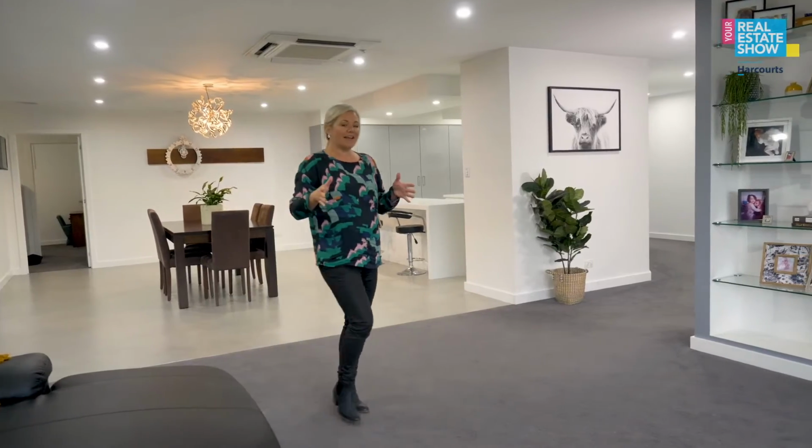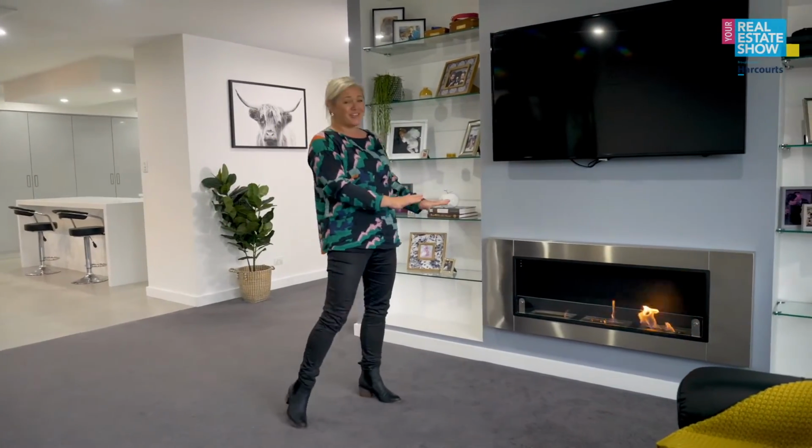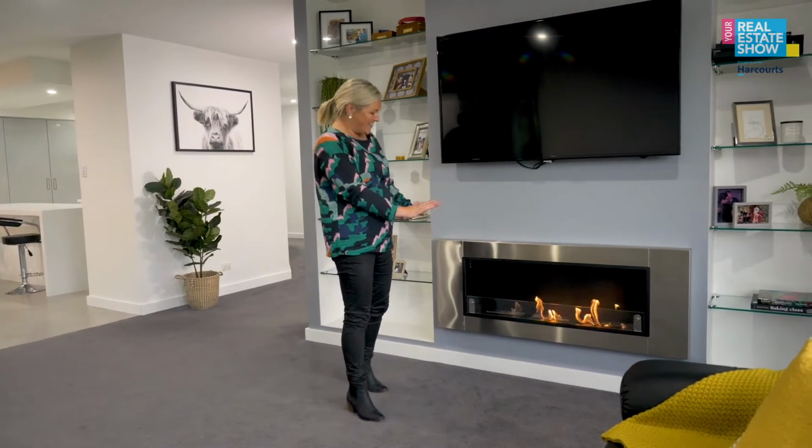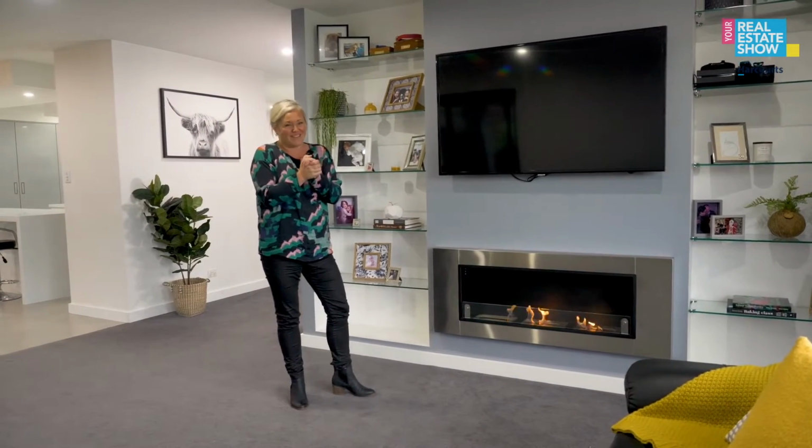The house has a really comfortable open plan living and kitchen area. It's got ducted heating throughout, but have a look at this really different ethanol fire. It's certainly somewhere you'd like to sit beside in the cold, dark winter months.